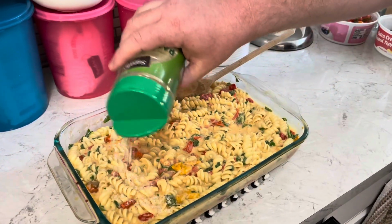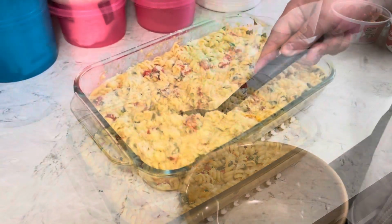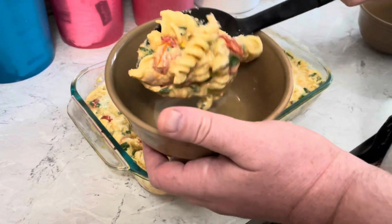Cover it with some grated Parmesan and get ready to serve. So creamy. Boursin Pasta. Great texture. All the flavors coming right through. It's a pop in my mouth. Boursin.